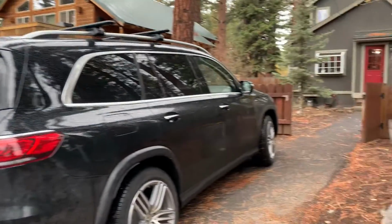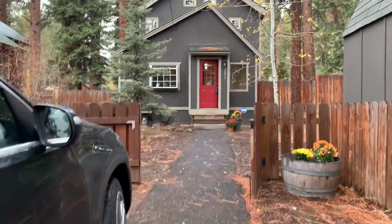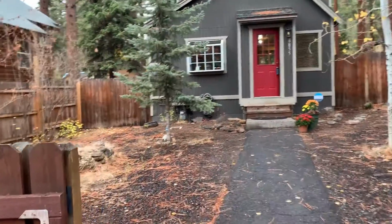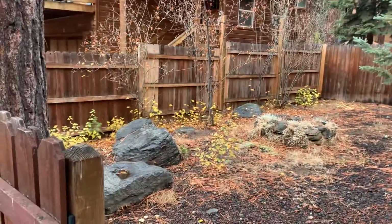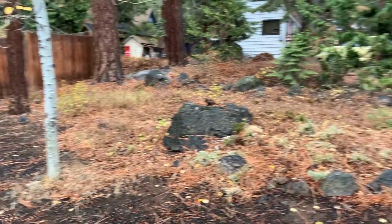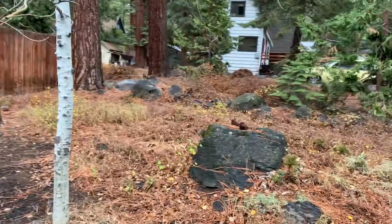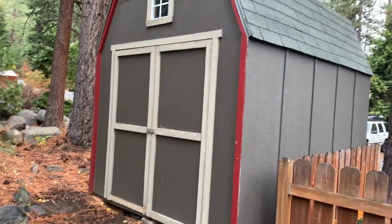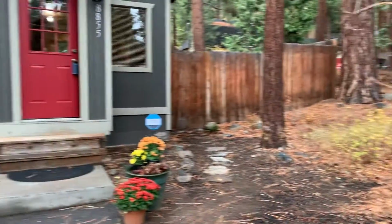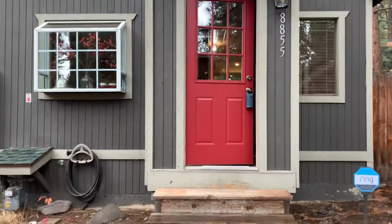So right on the other side of the street is Lake Tahoe. And also, those of you that know Caliente, the Mexican food restaurant, right there. So here is your front yard. Of course, everything is kind of coming into fall zone, but you can see that it probably has some beautiful landscaping during the summertime. This great little shed right here for all of your belongings that you can lock up. And then here is the storybook house. So cute, I love the red door.